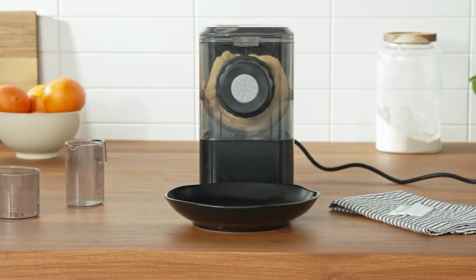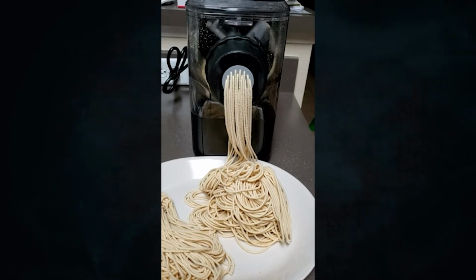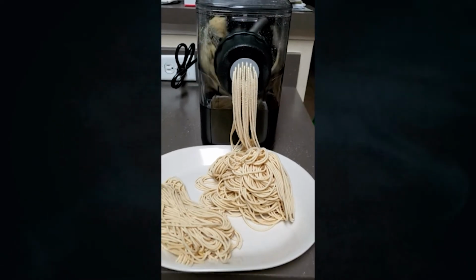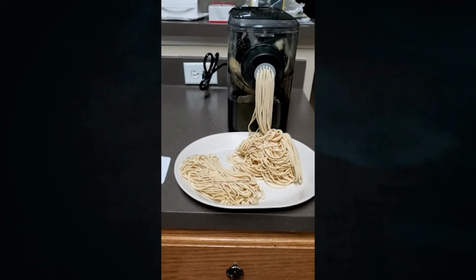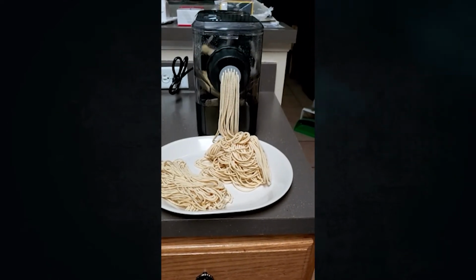Spaghetti, penne, linguine, tagliatelle, udon, angel hair, fettuccine, and lasagna can all be made using this gadget. So, try this handy home time saver to have easy homemade meals.